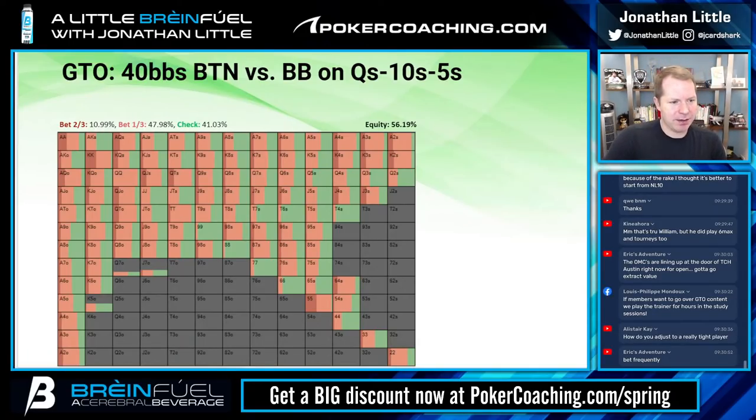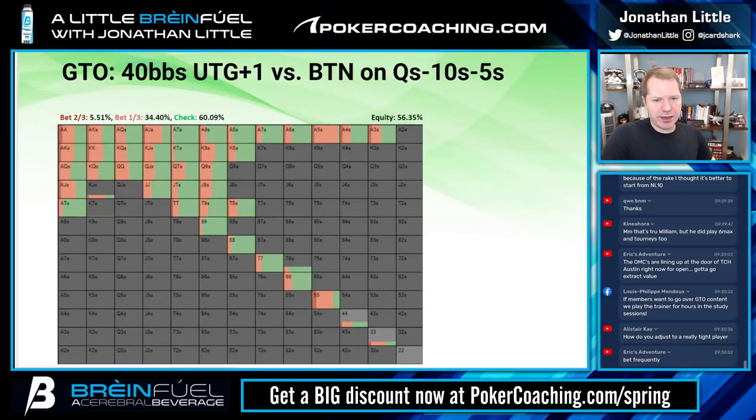All right, let's take a look at this spot, under the gun plus one against button. Now we got to do a lot of checking again. Why? Because we are out of position. Also here, the opponent's range contains a whole lot of suited aces. So even though we have all the suited aces, so do they. And because of that, we have to do a lot of checking. Our betting range is going to be much more polarized here.